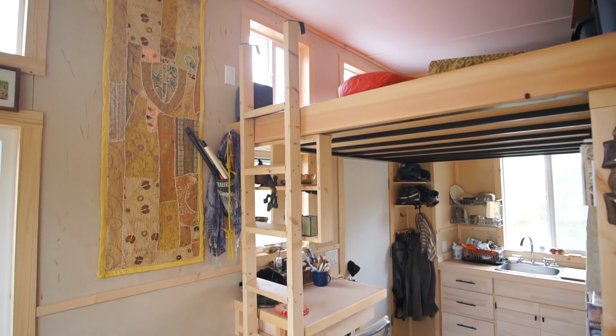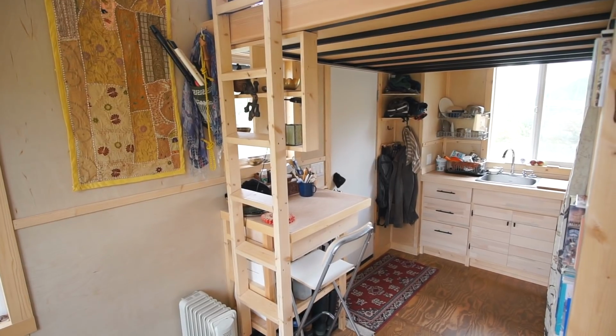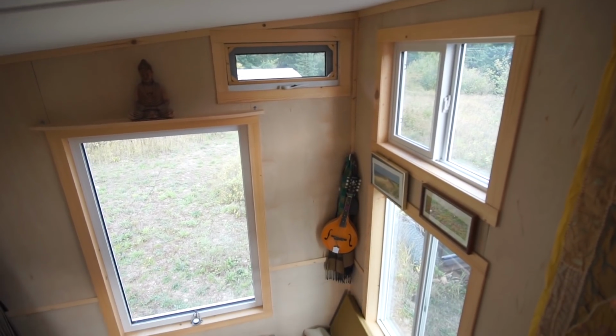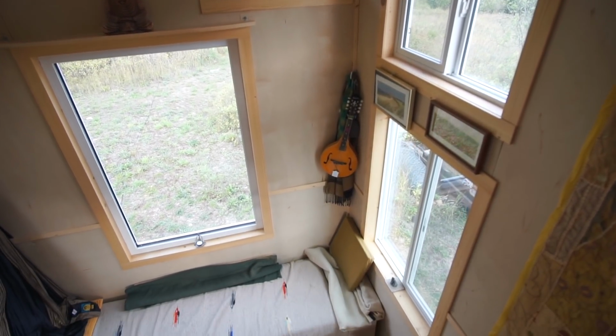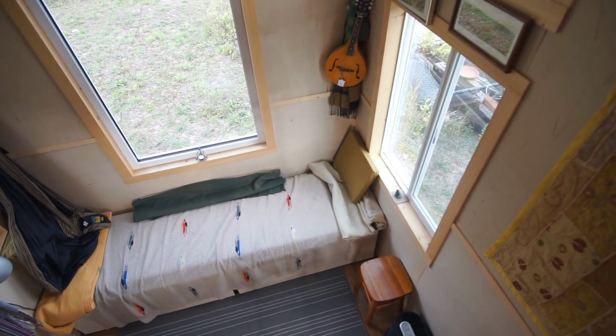So I think there's only R14 in the walls with Rockwool insulation. And maybe R22 in the ceiling. But it's just so small. I know that he does not need much to heat it.